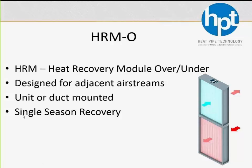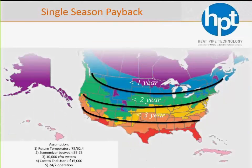I recently did analysis across U.S. and Canada. And in this analysis, I had a return temperature of 75 degrees, 50%. I deducted the hours between 55 and 75 degrees for economizer hours on a 10,000 CFM system. The cost to the end user was $15,000 for the heat pipe running 24/7 operation.